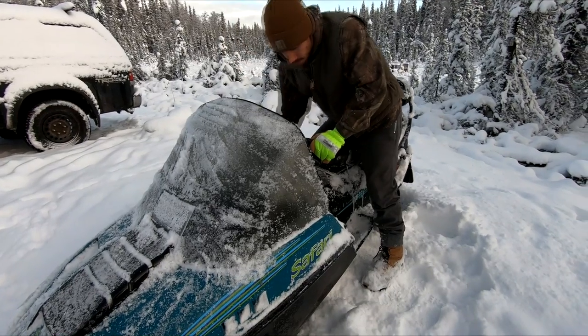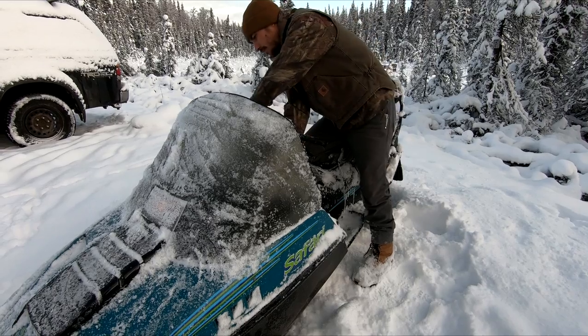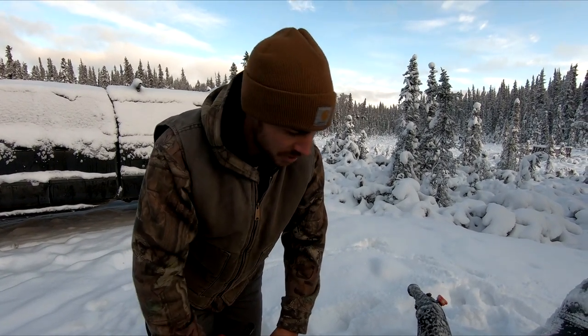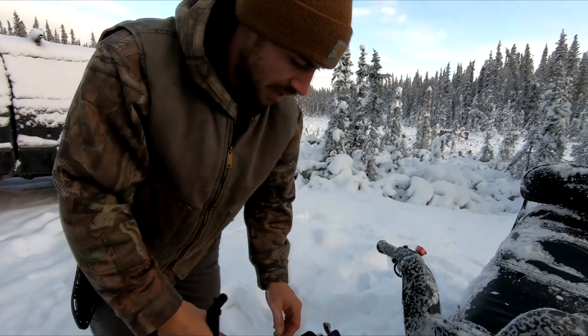The kill switch is on? No. We're troubleshooting the snow machine. It fired right up when I first went to start it, and for some reason the primer, there's usually some pressure in it when I'm pumping it. There's no pressure in it right now.